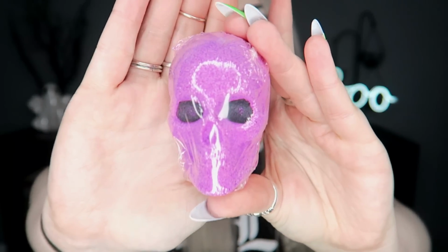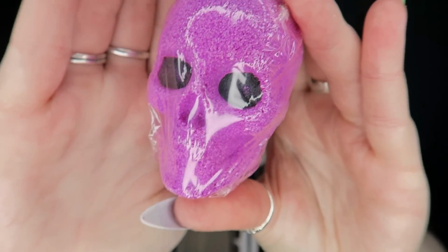So let's see what is in this one. Okay, so it's all tissue paper wrapped inside, which is really cute. Okay, so I think this is the 3, yeah. So this is the 3 skull one. And this is what they look like. So this is the pink one.